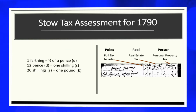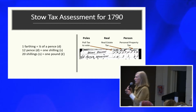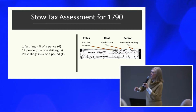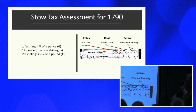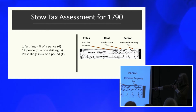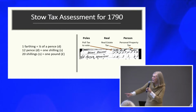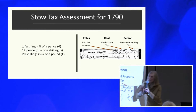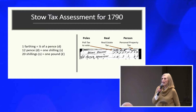And then we don't know when this was reckoned, but they paid it off. They were equal. To understand what we were doing in Stowe, even in 1790, we are still using the pound, the shilling, the pence, and the farthing. And our taxes are here. To vote, you had to have a certain amount of property, and then you paid a poll tax to vote. You had your real estate tax, you had property tax. If you are a widow, your name would also be here, except you would not have any poll tax because we have to wait to 1920, ladies, a long time before we are voting.